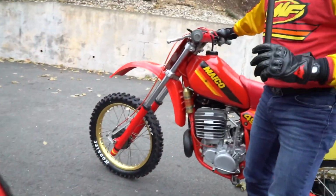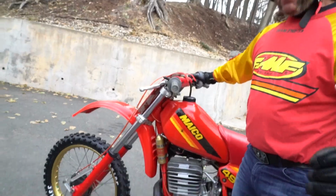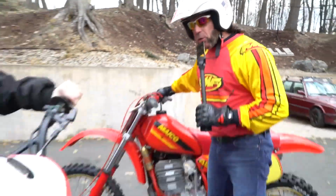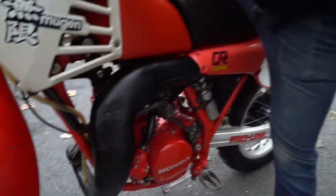Original Mugen. How rare is this thing, Shane? I've never seen a Mugen 250 kit, so that in itself has to account for something. A lot of 125s, but you don't see a lot of 250s. Very rare. This has the Mugen exhaust on it too, which is even more rare. Yeah, that's Mugen exhaust.